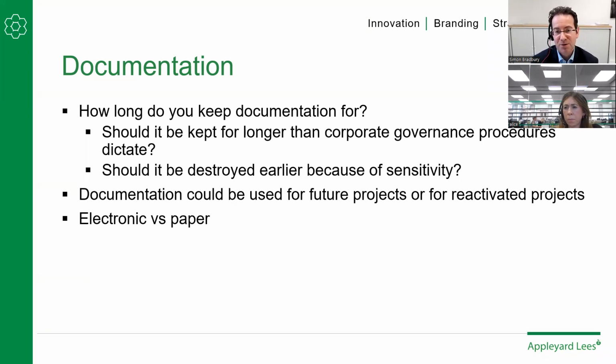It could be that you have a corporate governance procedure which actually dictates how long documents will be kept for. And you do need to think about, well, maybe you put one project on hold for now for whatever reason. Maybe the funding's not there, but actually you might want to pick that up again. So you don't really want to reinvent the wheel. You don't want to have to do all the analysis again. And actually, if you've already done a lot of the heavy lifting, can you simply use that and maybe just rerun a top-up search to identify any documents which may have been published in the intervening period?